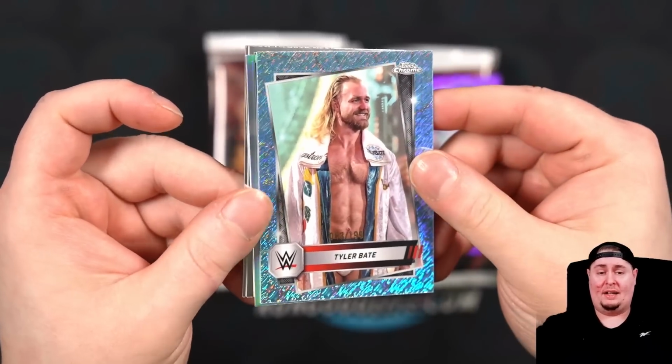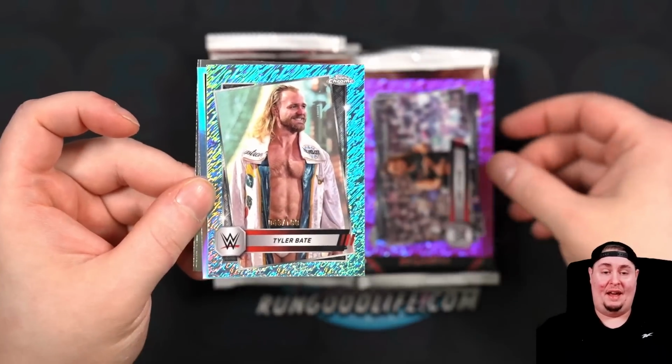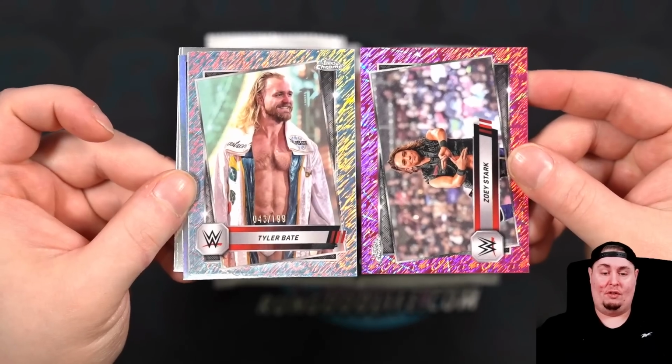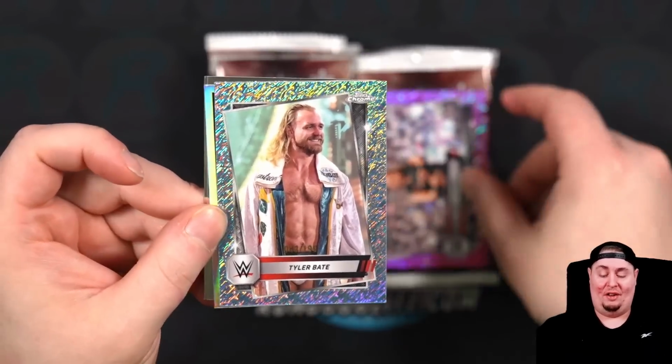Or at least this one isn't, but I think this one is. Tyler Bate is going to be on the blue. Look at that. Topps said, I got you, RGL. We're going to give you shimmers of your logo colors. I love that. That's awesome.